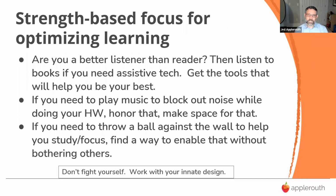I mentioned before, learning your brain. Learning, are you better at listening? You have a preference for it, then do more, find more podcasts or things, other tools. Are you better playing music? Does it help you block out distractions? Then play it. Whatever you need.